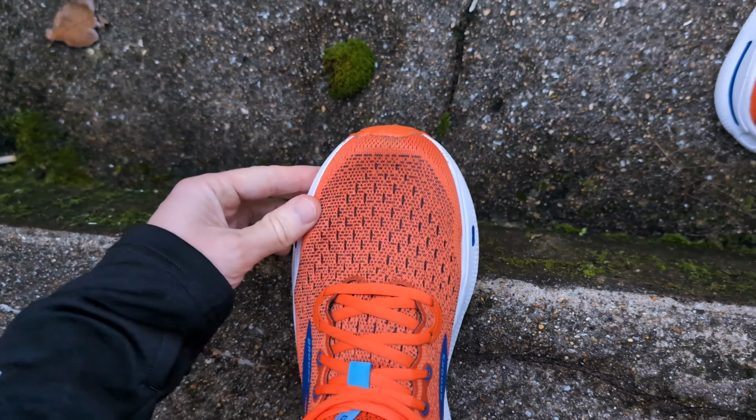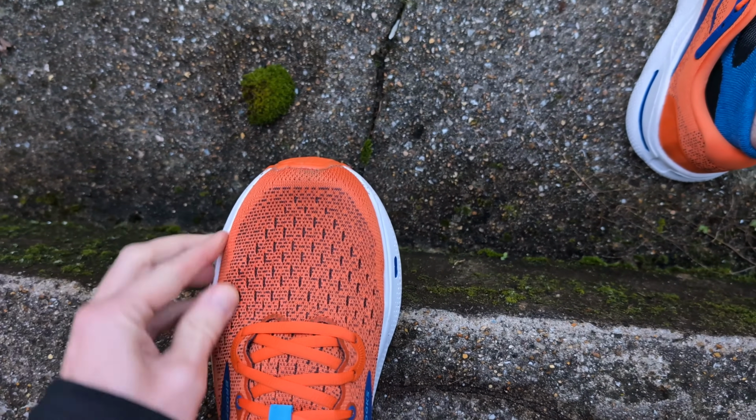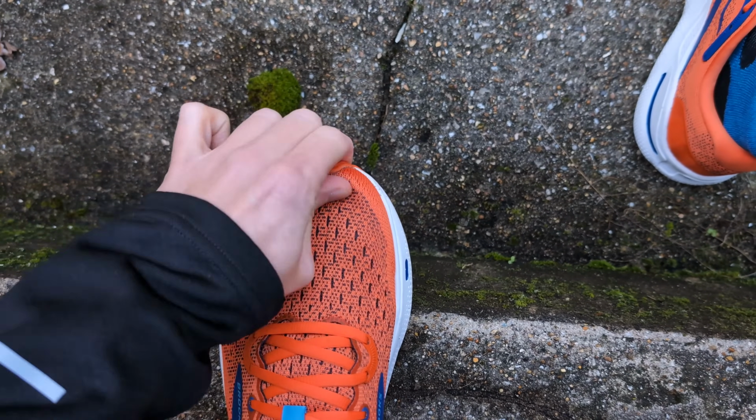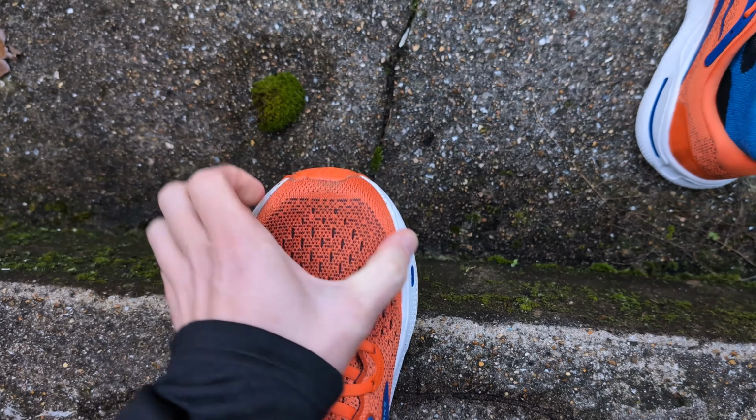The Brooks Ghost Max has quite a roomy forefoot. I'm an 8 in the UK, this is a size 8, and I would definitely stay to my size in this shoe. There's a nice fit from the upper. I'd probably say there's a little bit less space in the forefoot than you might get in some shoes, but I didn't have any issues with it at all. I felt very comfortable and it felt like there was plenty of room in the forefoot for me. So I stay to my size in the Brooks Ghost Max.